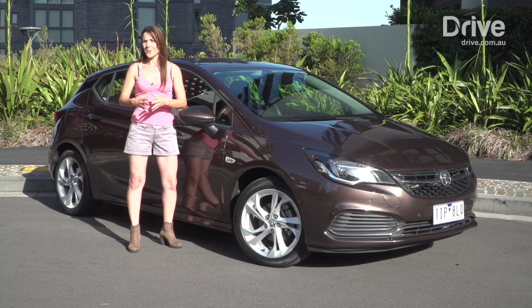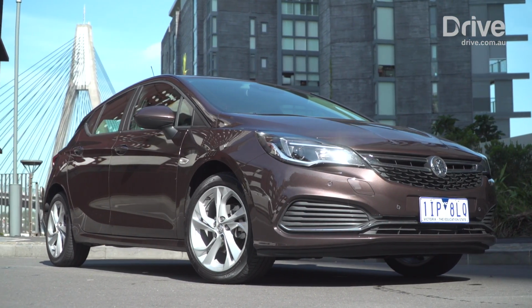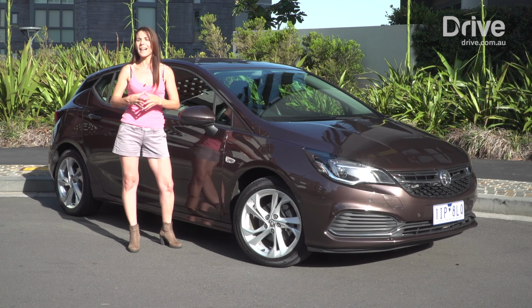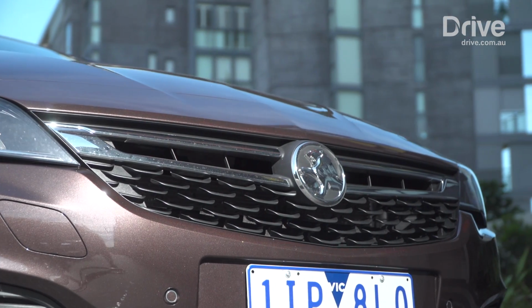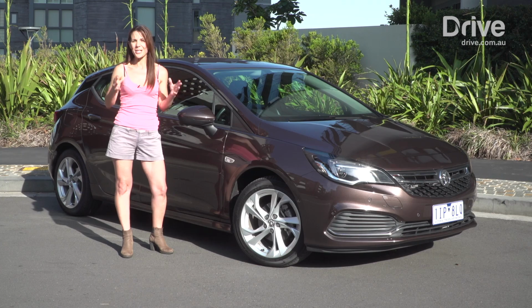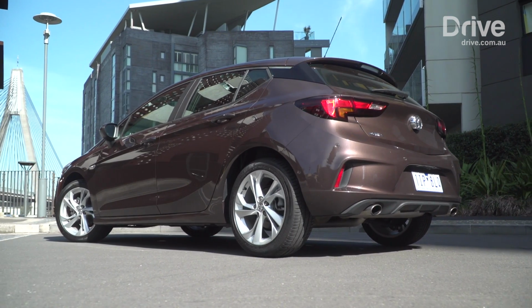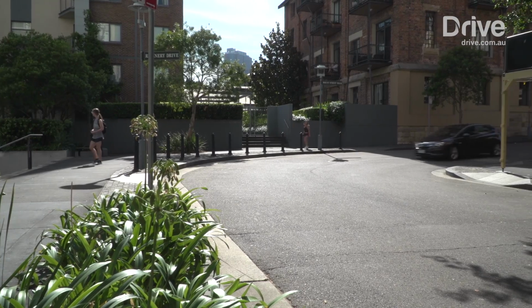It's been an unusual start for the all-new Astra. Despite winning positive reviews, sales were so slow, Holden cut prices across all models after just a month of sales, which makes this Holden's best shot in recent years of becoming a major player in the small car market again. We're testing the mid-grade Astra RS, so does it stack up against the competition?